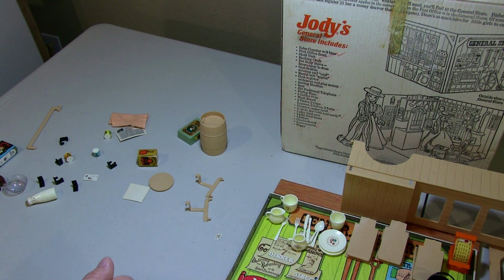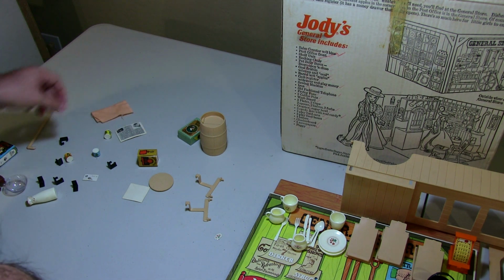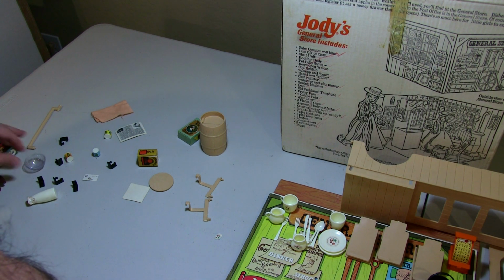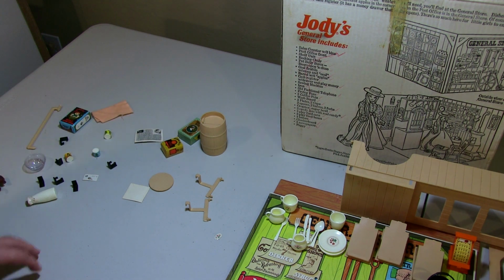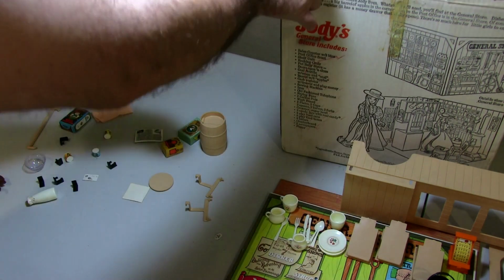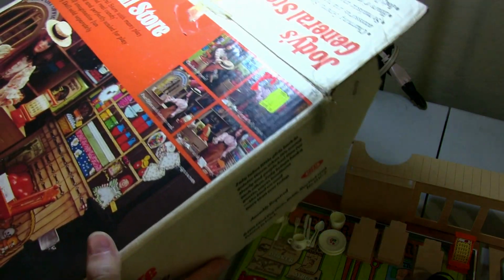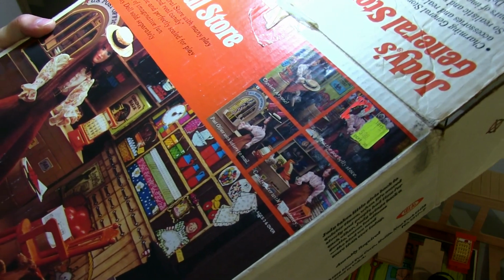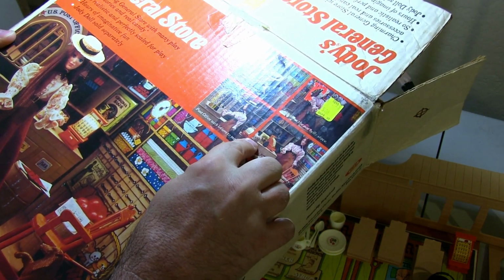2 candy jars with real candy. Well, obviously, we don't have any real candy left in this. That was long ago eaten, and on top of that, I don't see any candy jars. So I guess those are missing as well. I'm not even sure what they're supposed to look like. Let's see. Well, they show something on the box here. I can just barely see it. Or it's a little better picture in here.